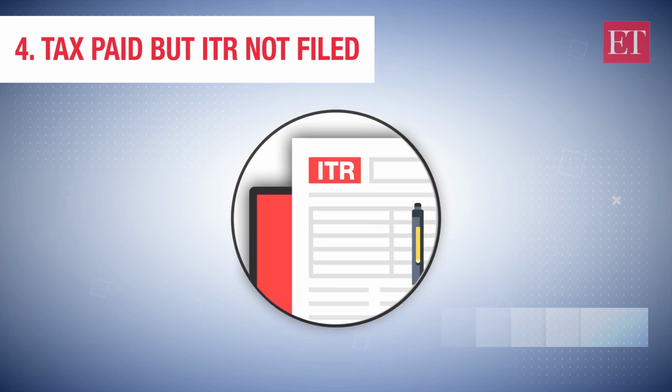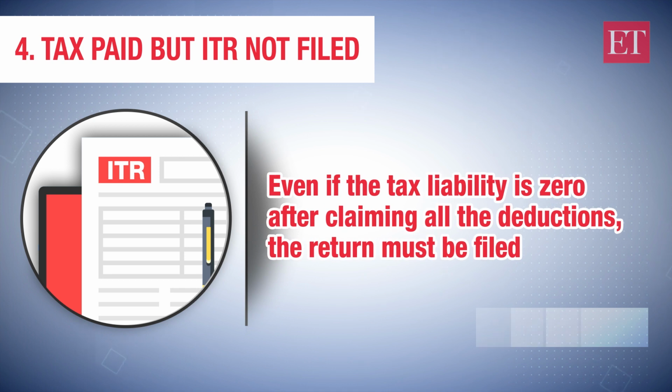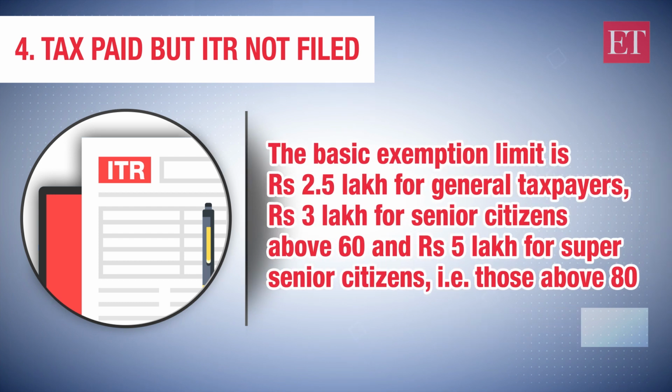Point number 4. Tax paid but ITR not filed. Every individual must file his ITR if his income during the financial year exceeds the basic exemption limit. Even if the basic tax liability is zero after claiming all deductions, the income tax return must still be filed. For a quick recap, the basic exemption limit for a general taxpayer is Rs 2.5 lakh. That for a senior citizen, that is someone who is above 60 years of age, is Rs 3 lakh. And for someone who is a super senior citizen, that is above 80 years of age, it's Rs 5 lakh.